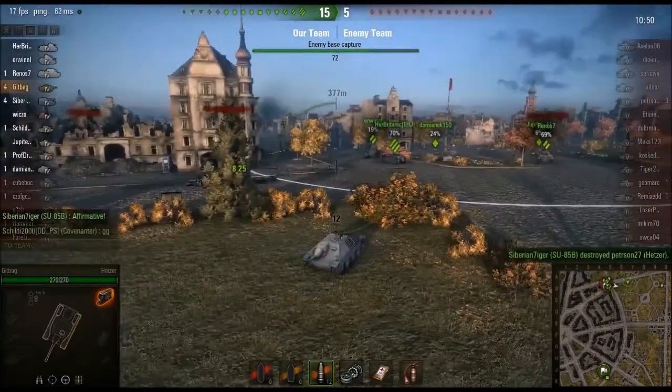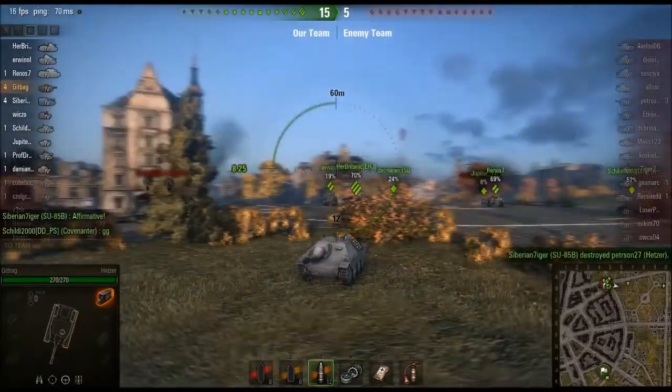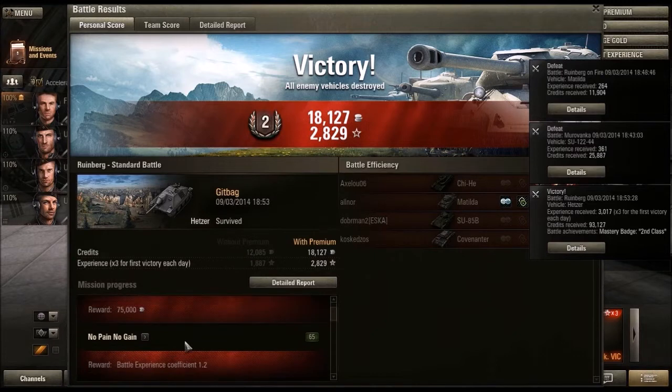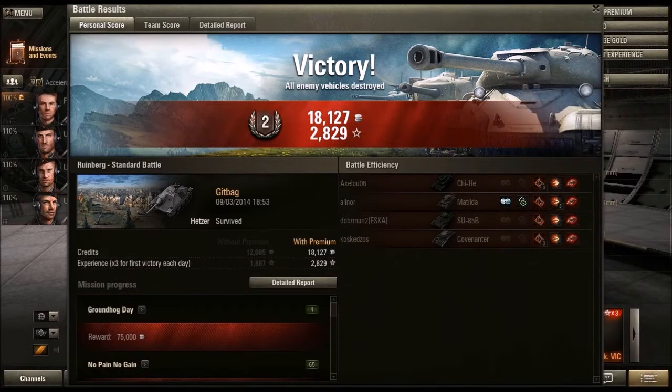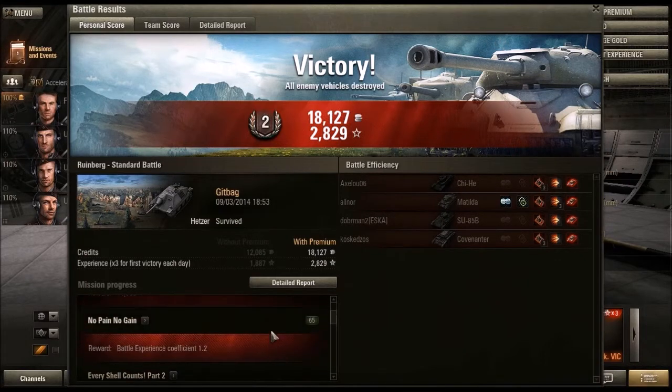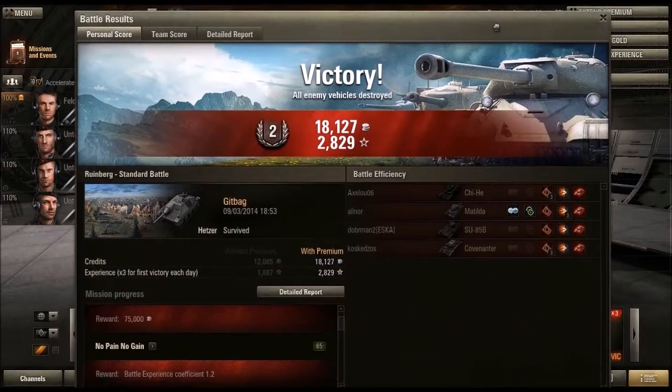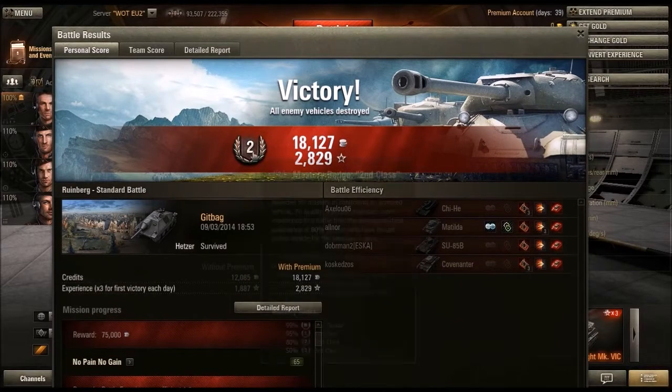Unfortunately, I didn't manage to get the kill. The Su-85 did instead. But I still think that was a good game. I got 4 kills, did a relatively large amount of damage for a tier 4 game. And I think I did one of the weekly, or I think daily missions, Groundhog Day. So I got 75,000 credits there, so my final result was about 90,000 credits. And nearly 3,000 XP, because I've got 3 times experience for the first victory of the day, because it's International Women's Day, so Wargaming are celebrating by giving times 3 for the first victory of the day. And I also got Mastery Badge 2nd class.